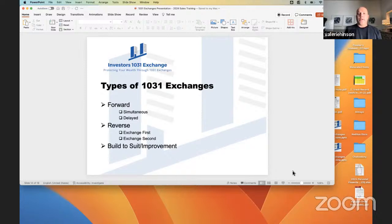The reverse exchange is something that's coming up quite a bit recently. And what that is, you actually have the ability to go buy the property you want to buy first, and then have 180 days to sell the property that you want to sell to pay off either the loan you got for that property or pay yourself back if you paid cash for it.